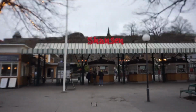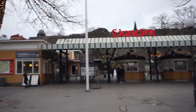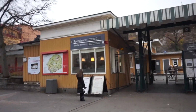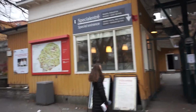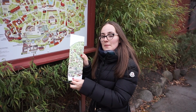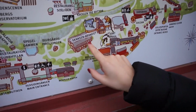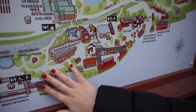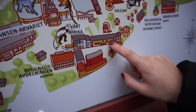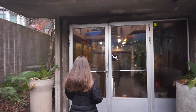So this is now the main entrance of Skansen. It has a little shop to the side and everything. Basically it's just a big outdoor museum with animals and traditional buildings and that sort of thing. So this is the map of the whole place. Our plan is to walk through it and then go up and down and around. We are here. This was the aquarium, but it's independently owned from this place, so we can't go in there. Anyway, we're off to Our Africa, and then we'll probably come back out and walk through here. So let's go in to Our Africa.